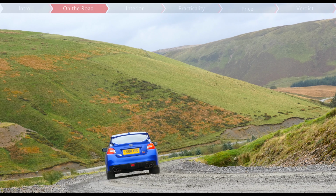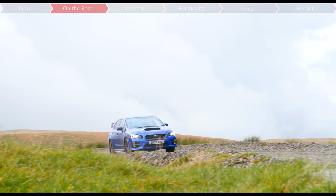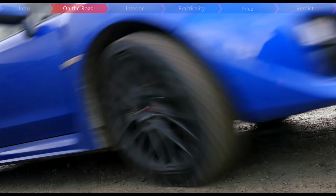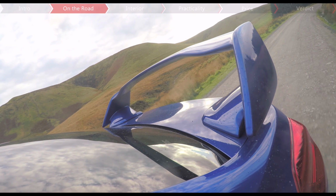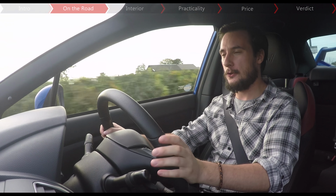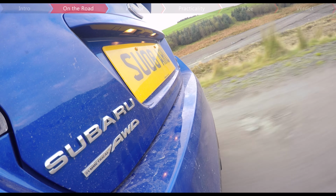Yeah, there is a bit more turbo lag than you might expect in this day and age, but to be honest, I kind of like that boosty feeling. There's a real sense of drama and anticipation whenever you put your foot down, and then it just explodes onto the mark whenever it comes on boost. It's so fantastically aggressive as well, with tiny gear ratios and huge acceleration. Even in this day and age, this car is such an event to drive.